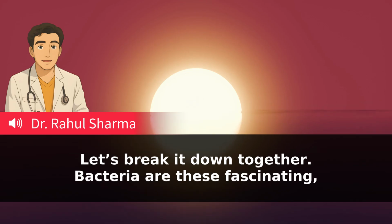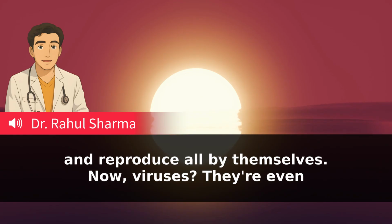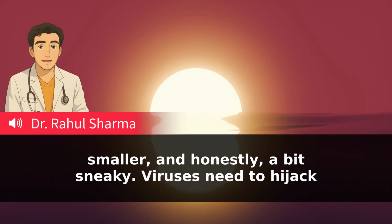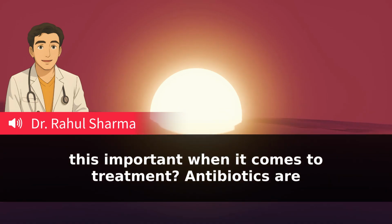Bacteria are these fascinating, independent, single-celled organisms. They can live, grow, and reproduce all by themselves. Now, viruses, they're even smaller and honestly a bit sneaky. Viruses need to hijack your own cells just to make copies of themselves. So why is this important when it comes to treatment?